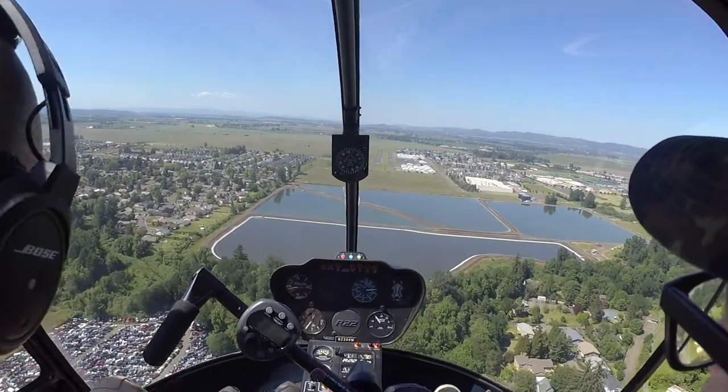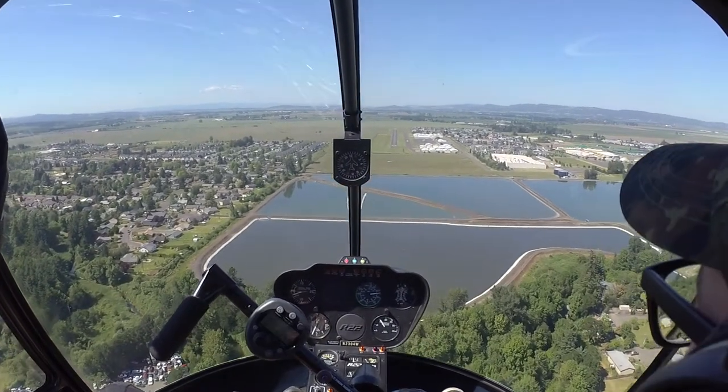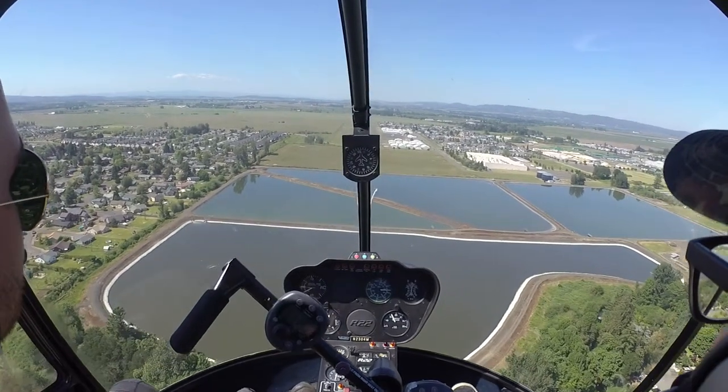Make that final call since someone's on their way here. Independence traffic, helicopter 2304 Whiskey on final for runway 34, Independence traffic.